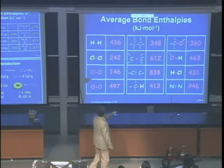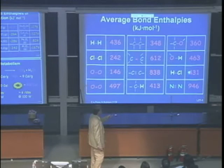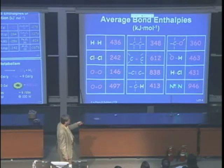So the other possibility would be that we have HCl. To break an HCl bond, you need 431 kilojoules per mole. Nitrogen, huge bond strengths. You see that? 946 kilojoules per mole to break this nitrogen. It's a triple bond here, okay?